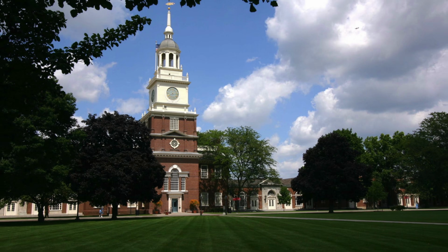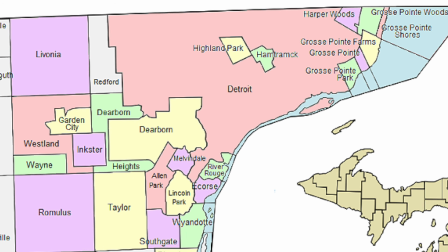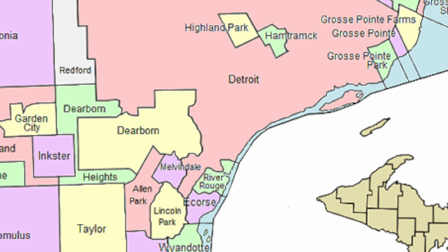Number 3 on our list is the Henry Ford Museum. It's a little bit of a flub here because the Henry Ford Museum is actually in Dearborn, Michigan, which borders Detroit.